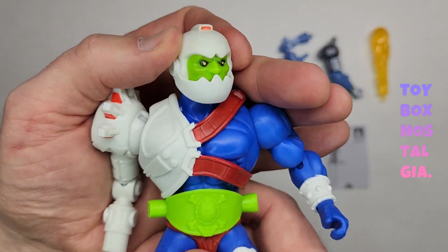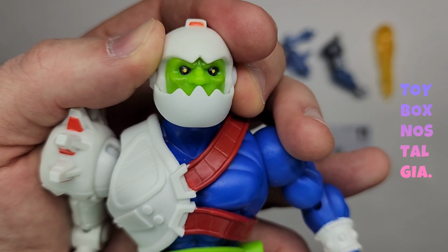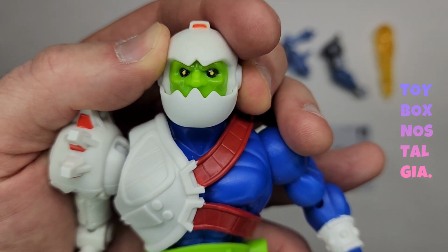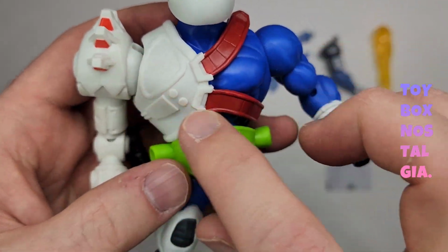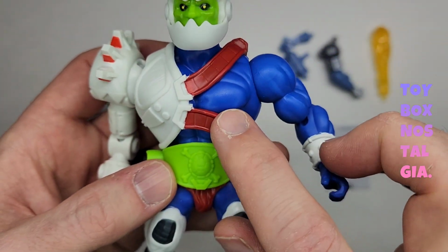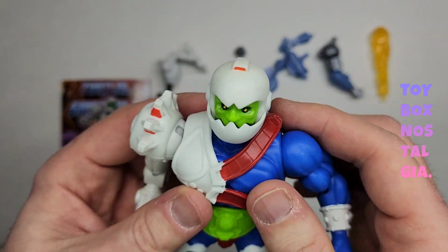But let's go ahead and start with details. Take a look at that, the paint application. Really nice. He's got black eyes with little yellow pupils, or maybe those are irises. We have a really nice cross armor here with red. The whole thing is matte finish.